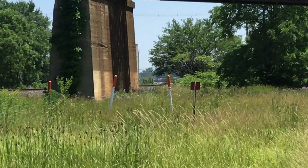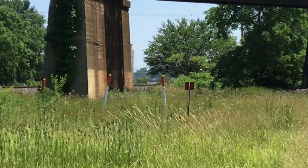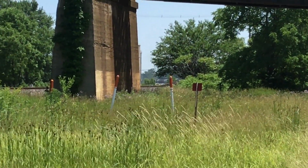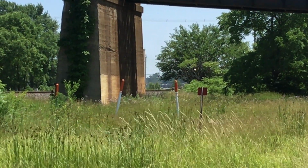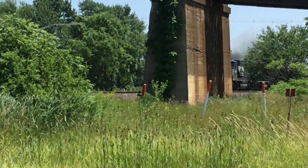Here at Oak Harbor, and we got a westbound coming here with empty either ethanol or crude oil cans, and we're going to have a northbound actually go over at least part way through. So I have some under-over action here.